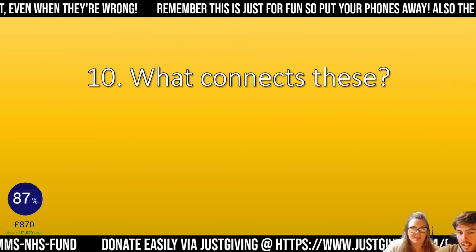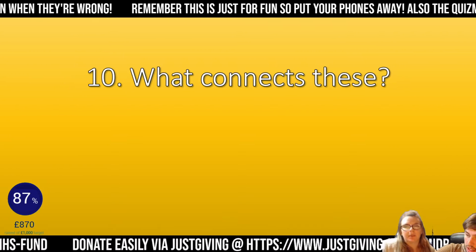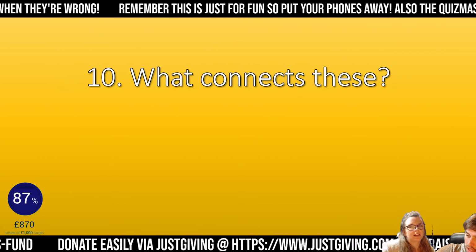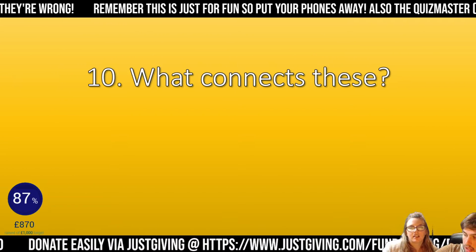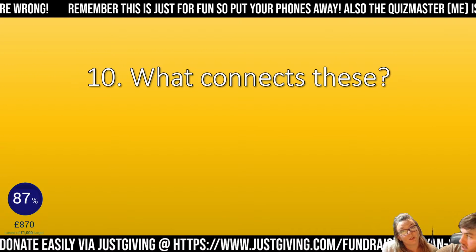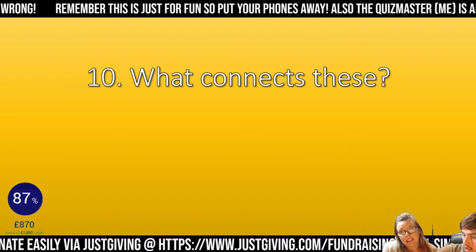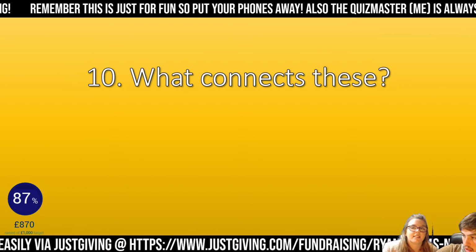And finally, number 10, what connects these? So what common theme connects all your 9 answers? If they're correct, that is. And if you've got one that doesn't fit the connection you think it is, then you should rethink it.